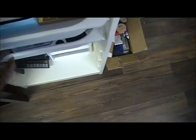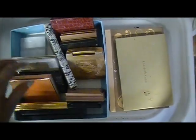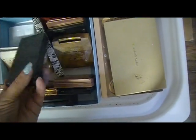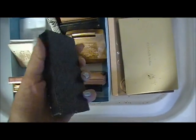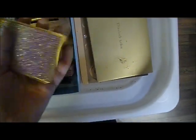And this all here is just miscellaneous palettes. 95% of them are Lise Watier palettes, but some of the cool ones that I have, like this, is really, really nice. Most of them have like 4 or 5 colors in it, but my favorite casing is going to be this one right here. Love it!